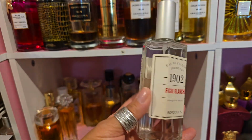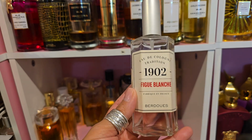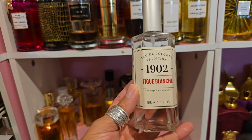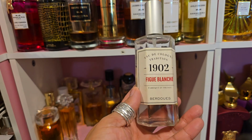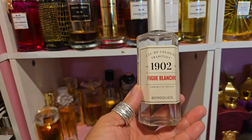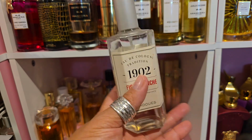Figue Blanche. I talk about this one all the time. It is such a great, inexpensive fig. It is giving you that white fig. It's giving you, you know, woodiness. I love it, especially for the summertime.